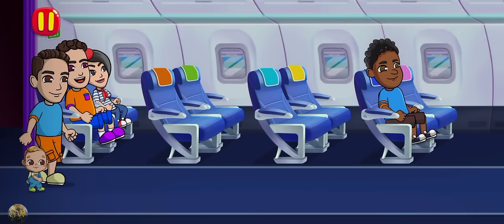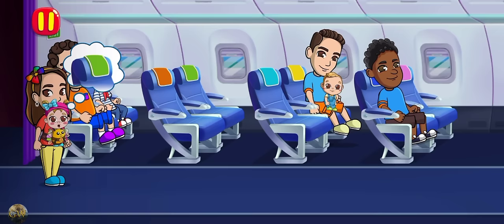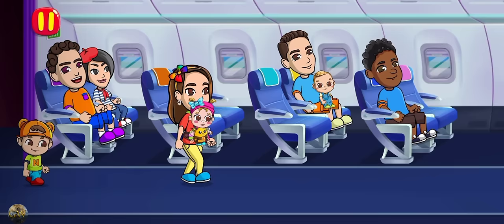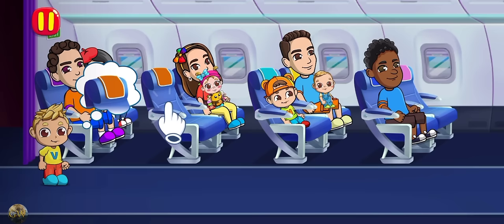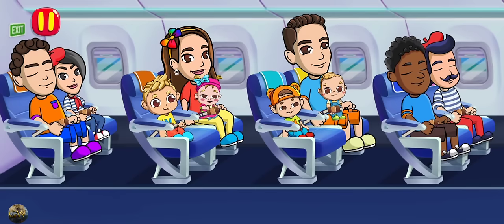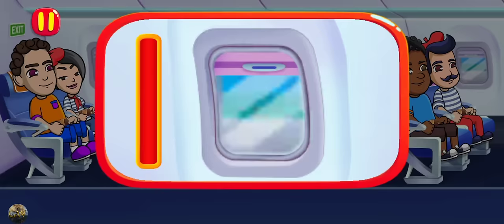Seat passengers in their places. Tap on the seats with the correct color. Where is my seat? I want to sit by the window. Before takeoff, all windows must be open. Lift the blinds. Everything is ready for takeoff. Forward to new adventures. Hooray, taking off.